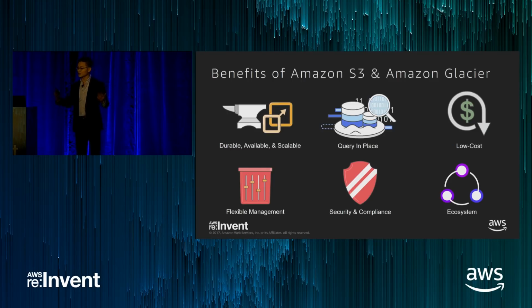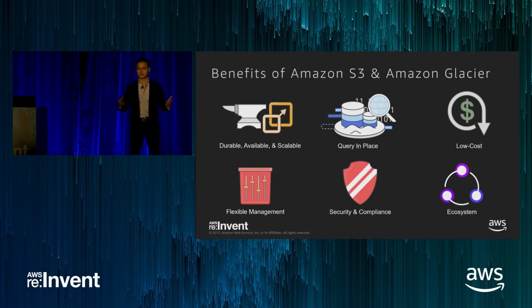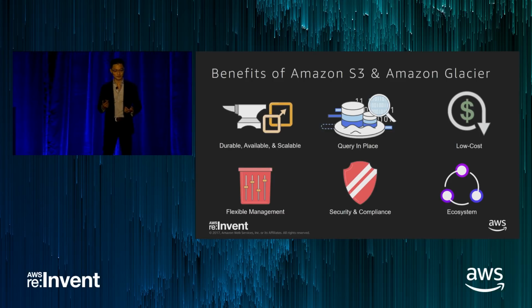And then we surround it with a number of ecosystem tools. Whether it be backup software, content management systems, digital asset management solutions for media customers, records management solutions, or voice recording solutions for financial services. Right? So we really try to help customers work through the ecosystem so that you can pick whichever way is easiest for you to use S3 and Glacier for archiving workloads.